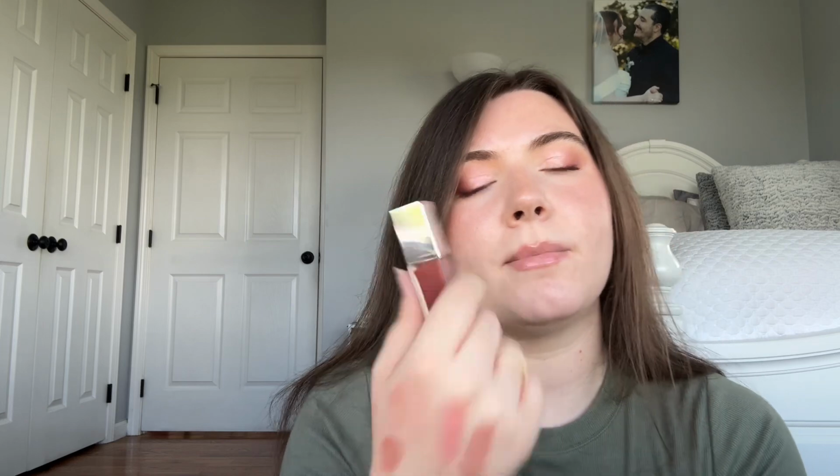And then last but not least is the Haus Labs Lip Glaze. This is like a lip oil and a lip gloss together. These do have some pigment, enough where you could tell the colors apart. This is in the shade Persimmon. So that is it right there. This is a lot more of a thinner consistency. If a lip gloss and a lip oil had a baby, that would be these. But I love this formula.